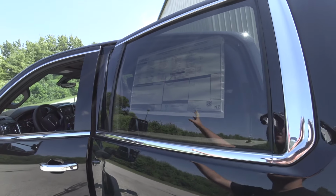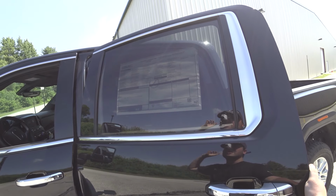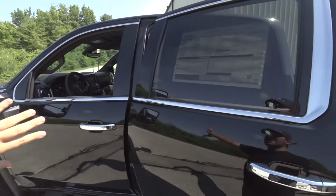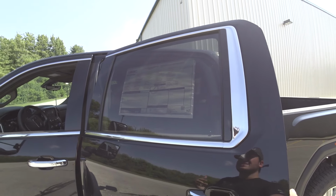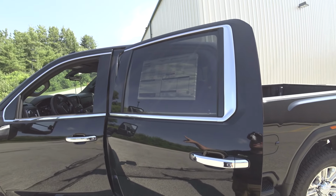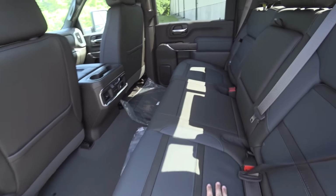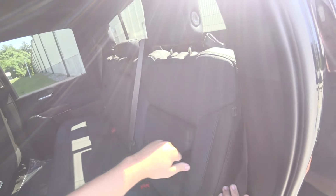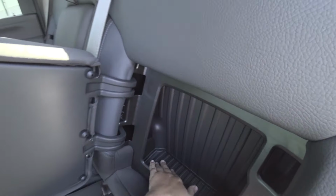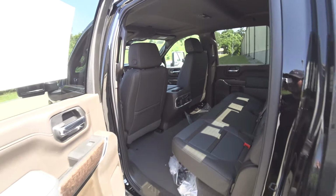So this has the Duramax, the Denali Ultimate Package, which includes all your HD surrounds, everything like that, the Onyx Black, and the Snowplow Prep Package. One of my favorite features of this truck is this little cubby hole here, where you can put a drill or anything like that.